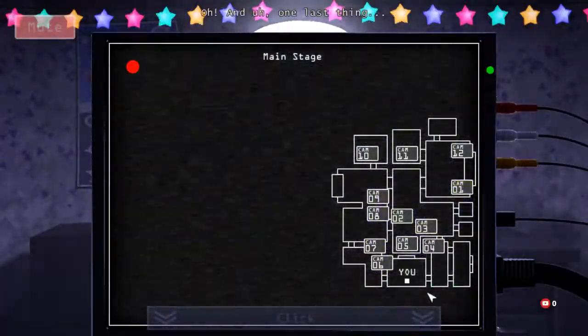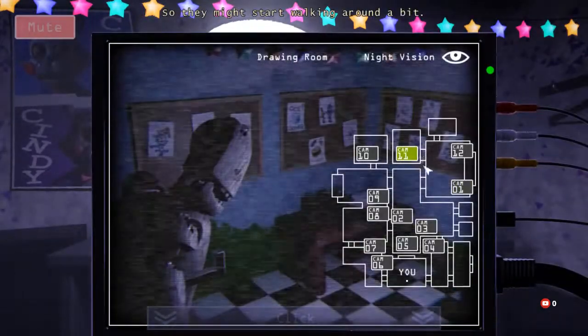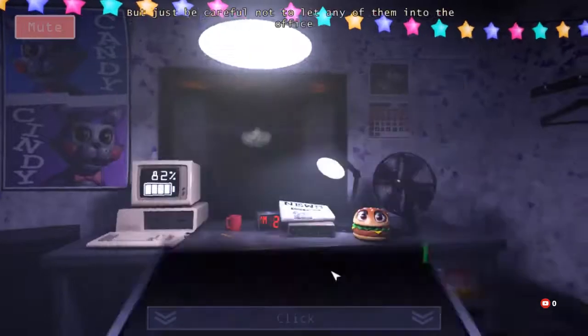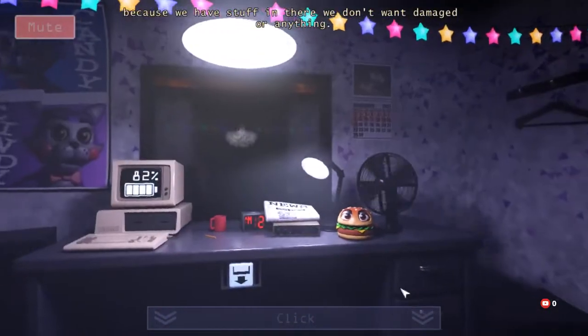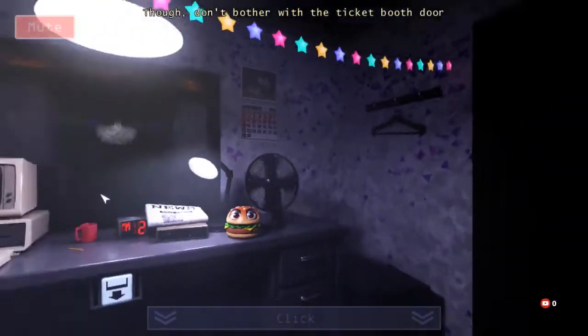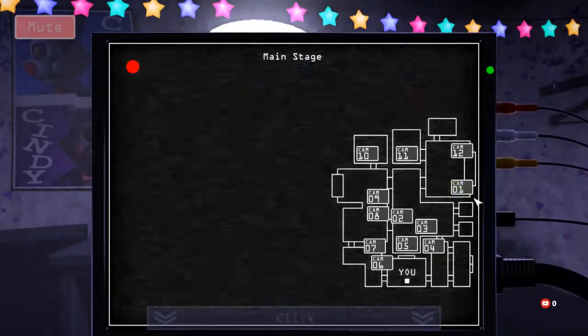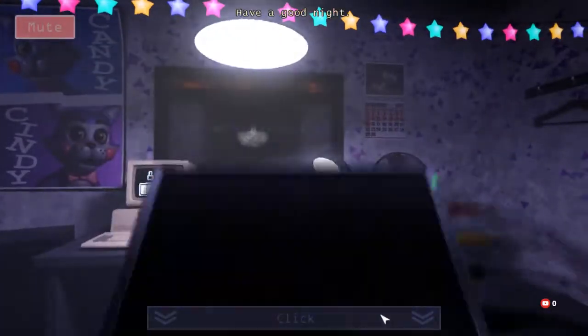Oh, and one last thing. The animatronics aren't completely turned off at night, so they might start walking around a bit. But just be careful not to let any of them into the office, because we have stuff in there that you don't want damaged or anything. Though, don't bother with the ticket booth door. They won't attempt to get in. That should be all. You'll hear from me again on your next shift. Have a good night.